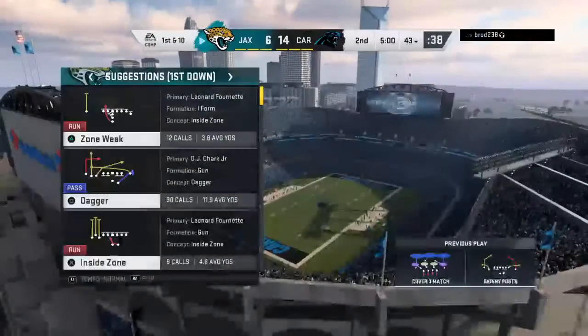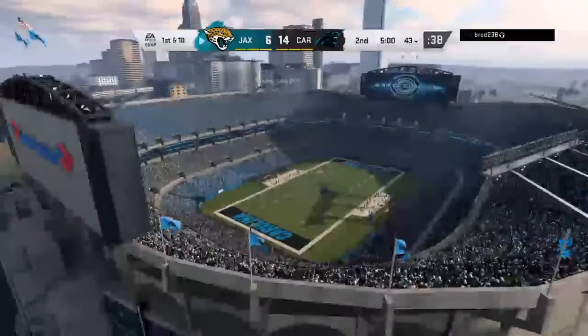After one, 14-6 our score on EA Sports. 14, Jaguars 6.